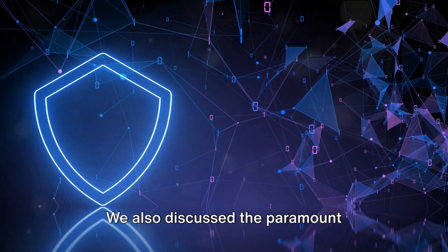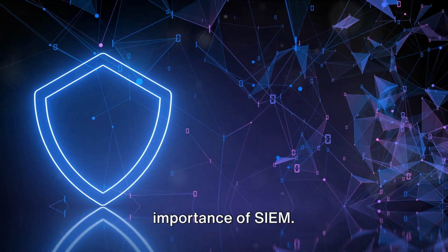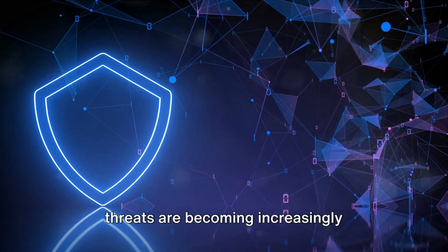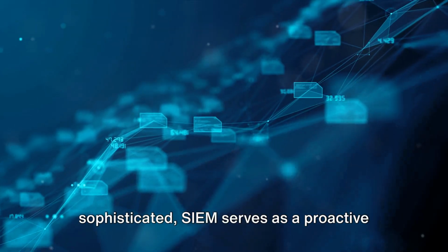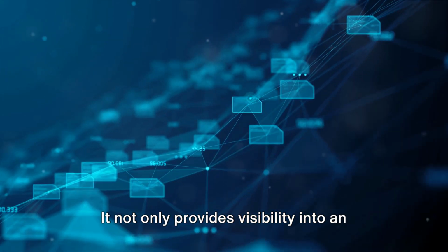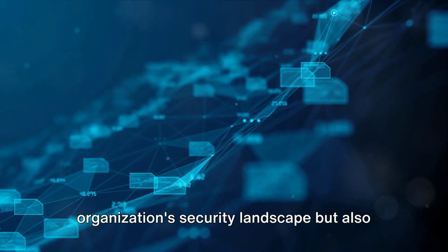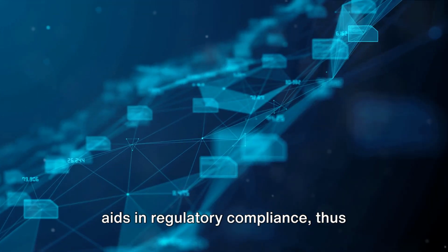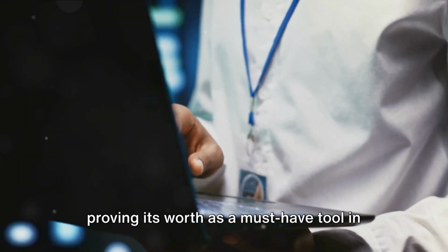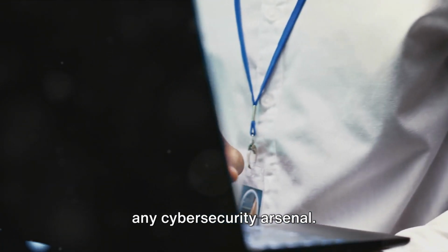We also discussed the paramount importance of SIEM. In today's digital age, where cyber threats are becoming increasingly sophisticated, SIEM serves as a proactive measure to deter these threats. It not only provides visibility into an organization's security landscape, but also aids in regulatory compliance, thus proving its worth as a must-have tool in any cybersecurity arsenal.